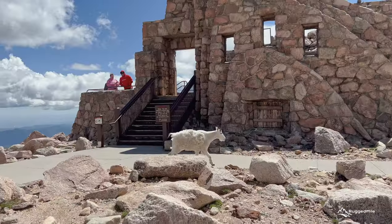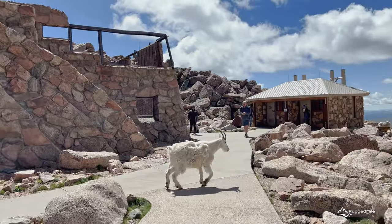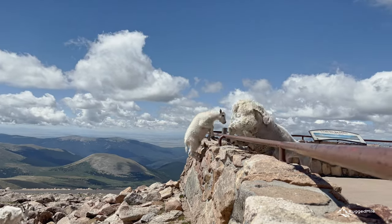Thankfully, restrooms are available here. However, be prepared for an up-close encounter with the mountain goats who call this area home. As always, try to keep a safe distance from wildlife if possible, as they can be quite unpredictable.